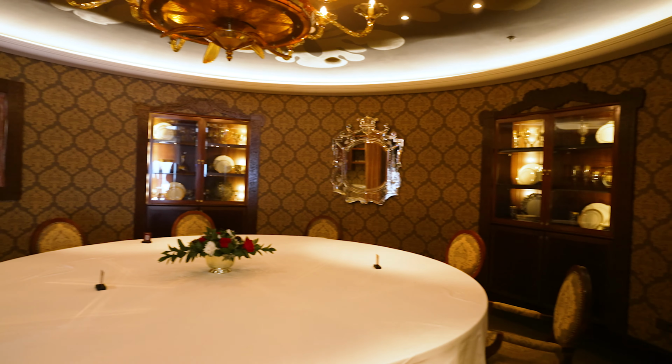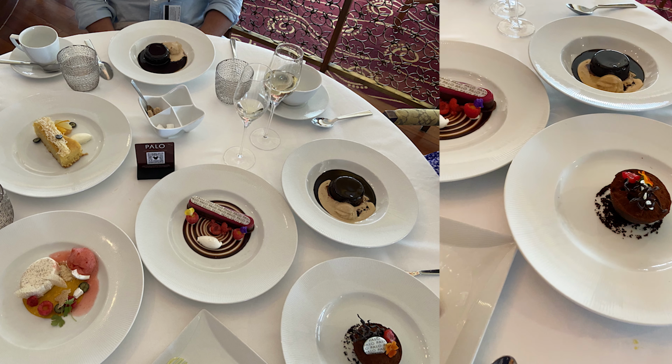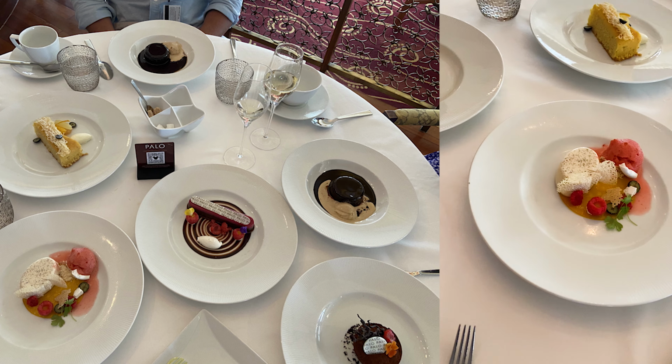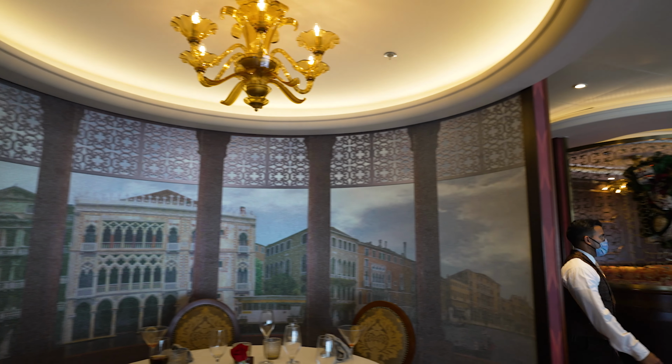The entrees were also delicious, and of course, to round it out for dessert, between the four adults that we have here, we are trying every dessert. So here they all are. Everything looks amazing, and again, everything in this experience has just been phenomenal so far.